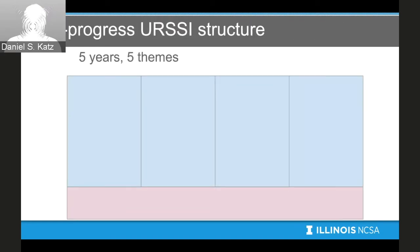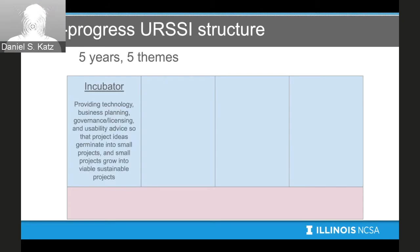So what we're thinking about at this point is again, a 5-year project with 5 themes. The first theme is an incubator, and the intent of the incubator is to provide technology business planning, governance and licensing and usability advice so that project ideas can actually turn into small projects, and small projects can become larger sustainable projects. The second area is training.